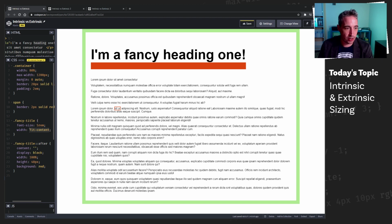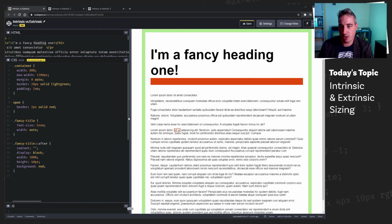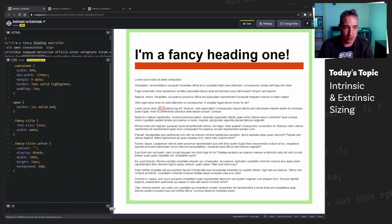If I switch this to auto, auto will go back to 100%. Auto is the default. So auto is the same as just not having anything on here at all. They're going to behave exactly the same way.